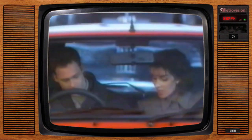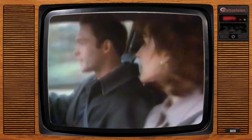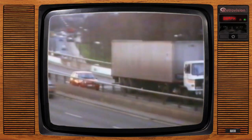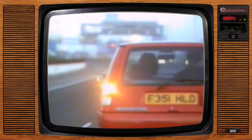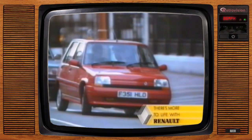This is the last time. It's got to go. Philistine, it's a work of art. So put it in a museum. You've got no soul. You've got no transport. This car does have 5 gears. Do you want to drive? No. Sure? Positive. You won't be needing the car today, then? The car. Renault 5, the car, the car. There's more to life with Renault.